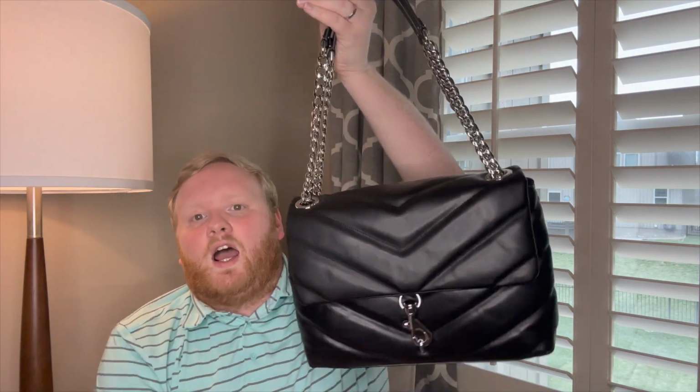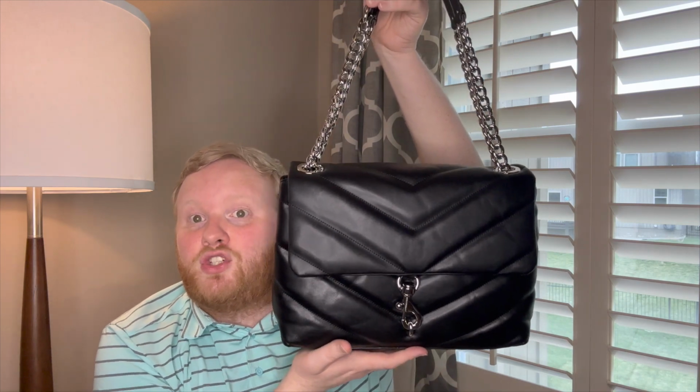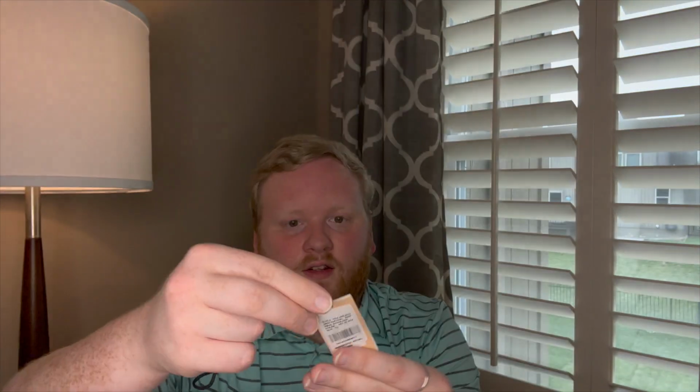I am excited. I am going to put all of my stuff in it and come back and show you, and then I'm going to give this baby a night out. We're going to try her out. What I will also do is throw up on the screen here just the dimensions of the bag, because it is larger than I thought it was going to be, but I love it. And then here is the tag if anyone's interested in that.